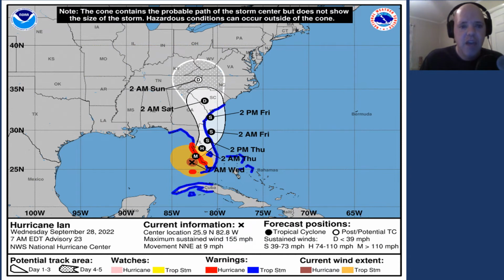Checking out the track of Ian, as you can see, it's coming into just south of Tampa, it looks like now, for the forecast landfall. That's good news for Tampa. That keeps them with the offshore winds on the north side of that storm. That really keeps that storm surge down a lot lower. So let's hope that that stays true for at least that area, because it's a heavily populated area.